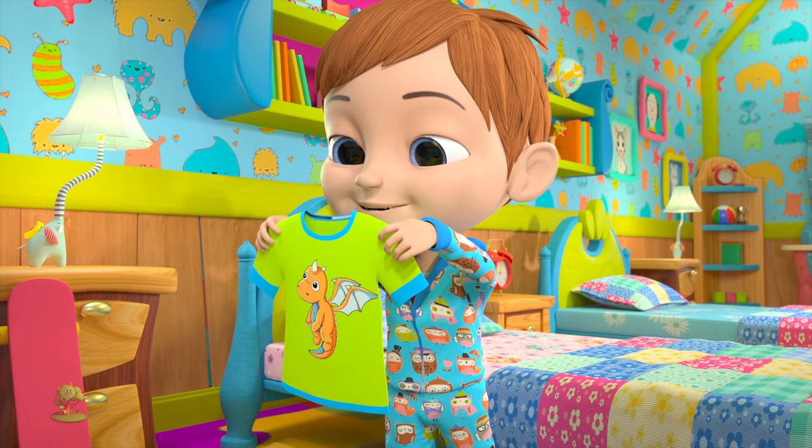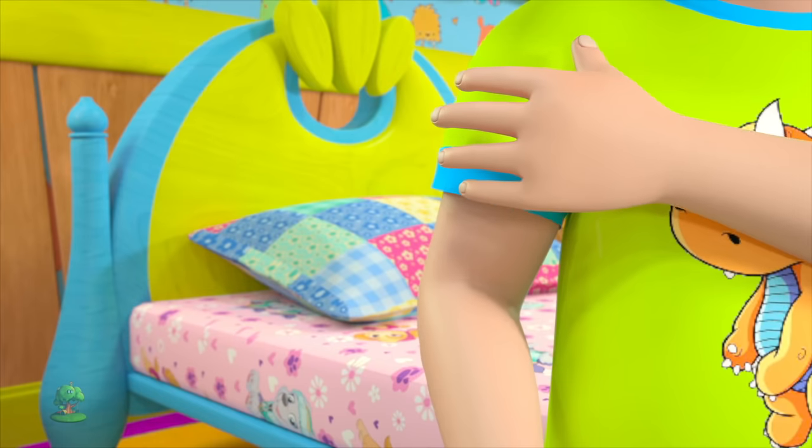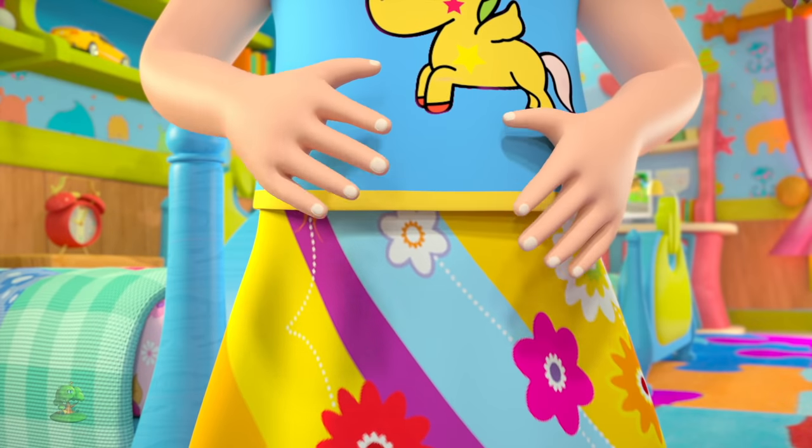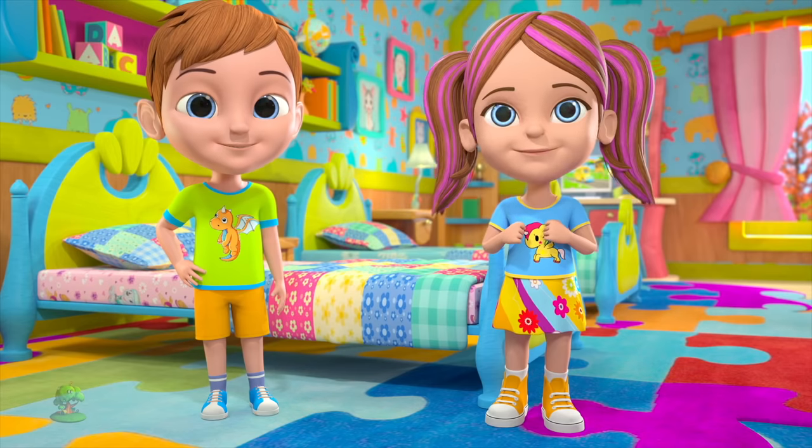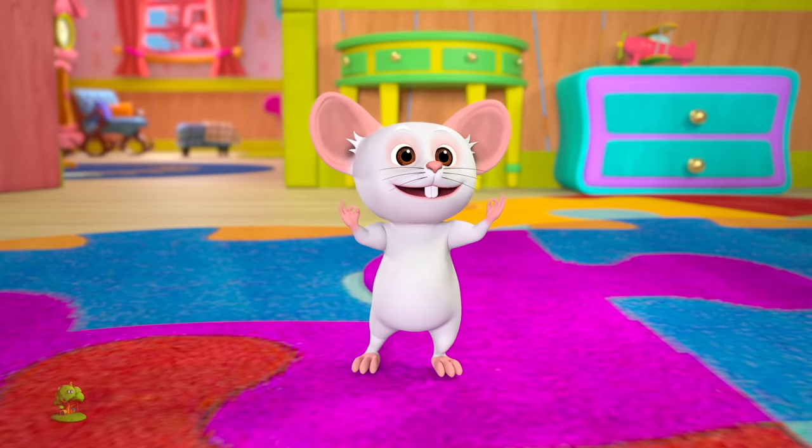This is the way we put on our clothes, we put on our clothes, we put on our clothes. This is the way we put on our clothes, early in the morning.